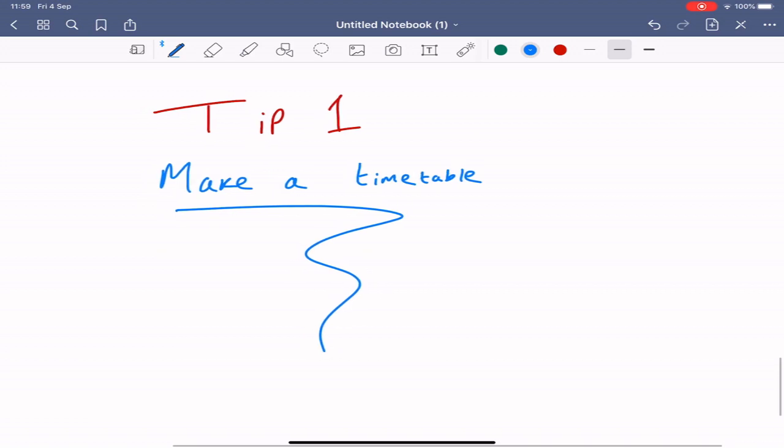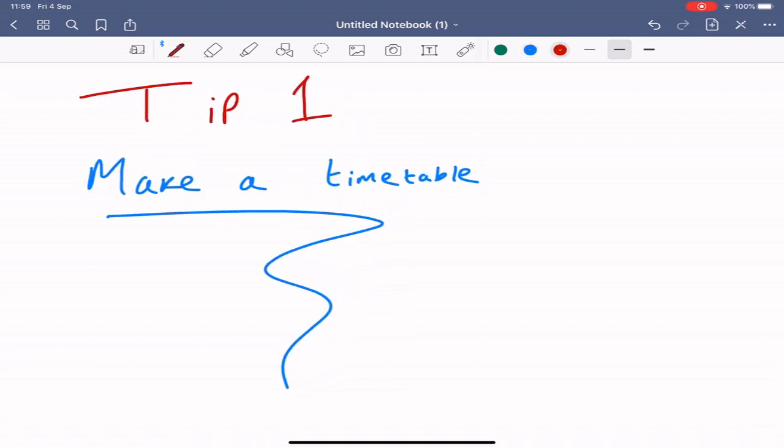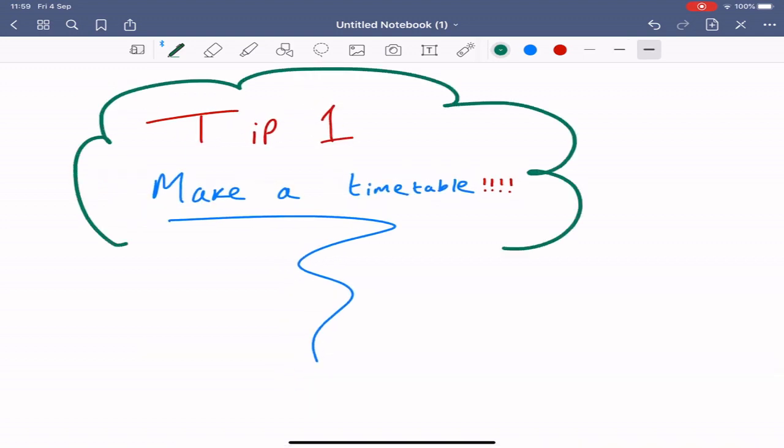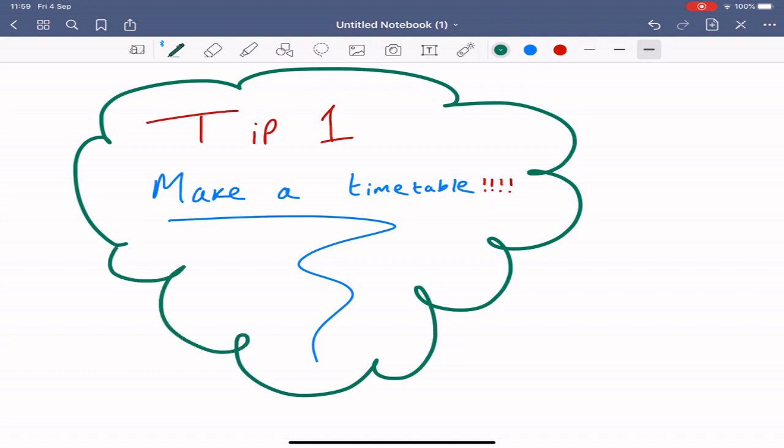You need to make a timetable, you need to allocate time for when you are going to study, so that you know that during this time period I'm studying, and that the time that you're studying is going to be efficient. And you put your phone away into a different room, a different area, and you crack on.